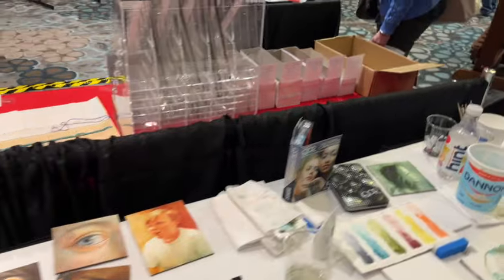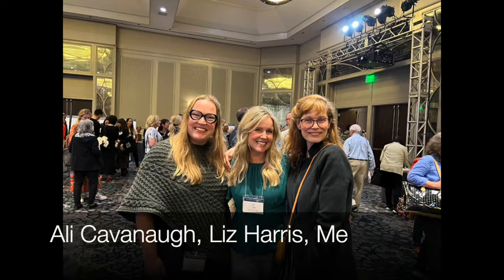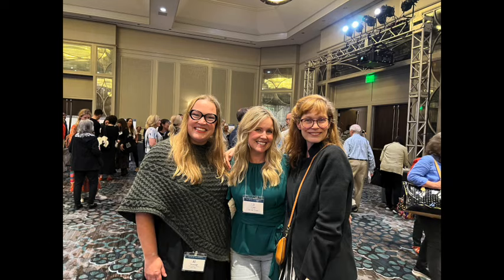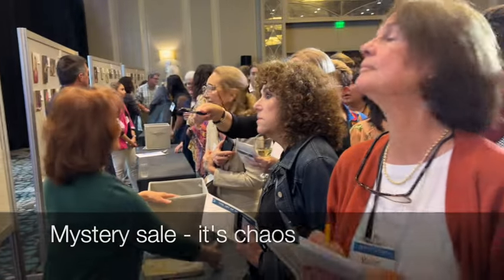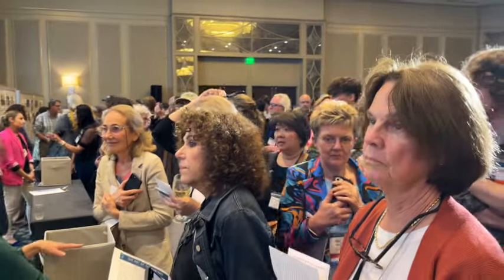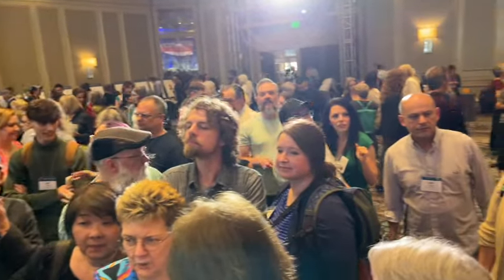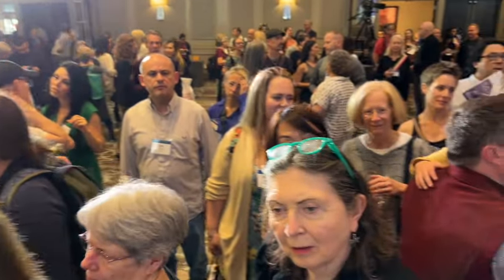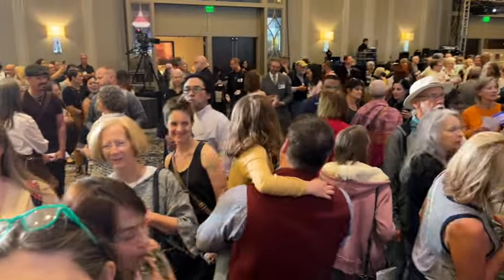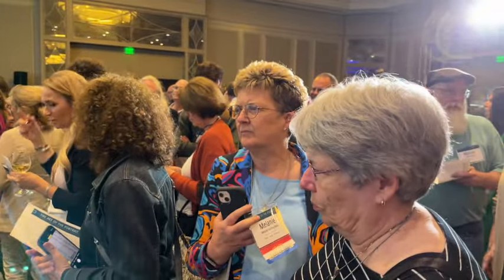So this is golden paints. So I've decided which one I want. So I'm standing next to the table because that's what you have to do because of the sea of people. But I just love seeing all the faces. That we volunteer to do this. I mean, it really does bring out the animal in us.